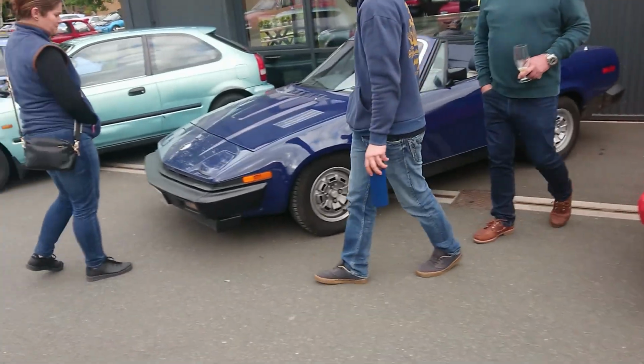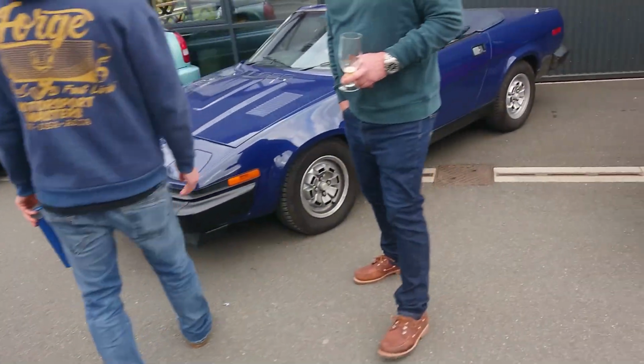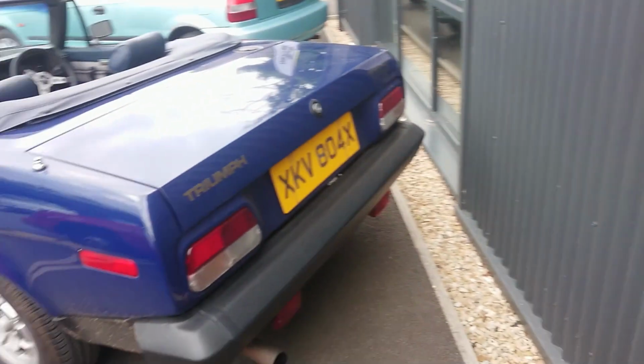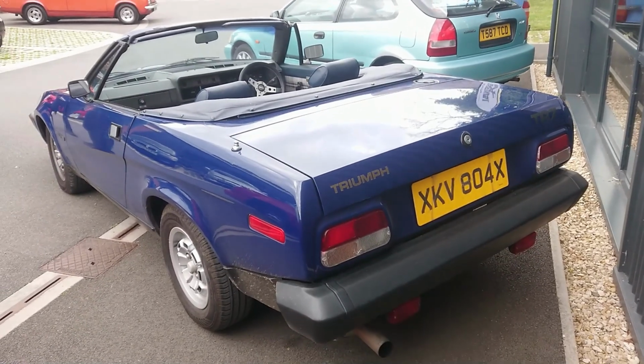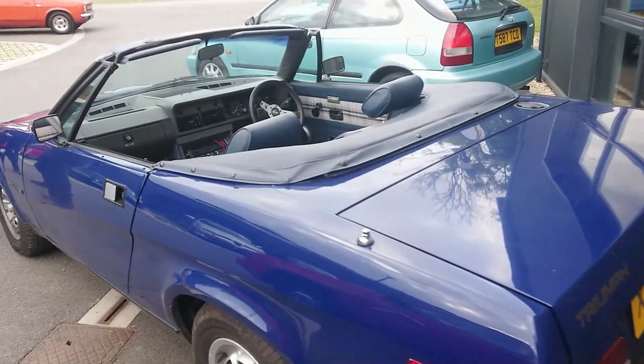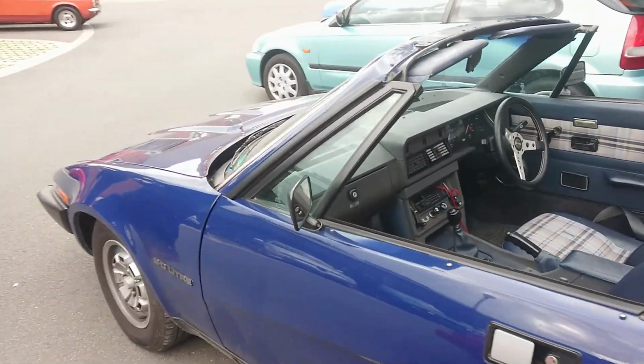Then we have a late TR7, this one, 81, 82 on an X. Have a look at the boot lock and see if it's a Solihull car. Yeah, it is a Solihull car. And actually that's got a Coventry plate on it. That might even have been registered by BL themselves. I mean, this is right at the end of the time that BL existed.